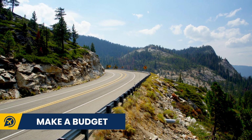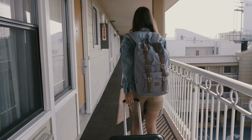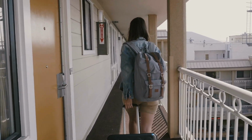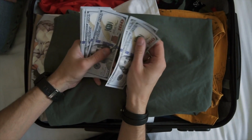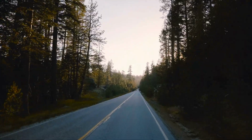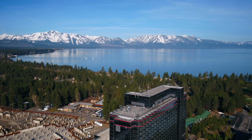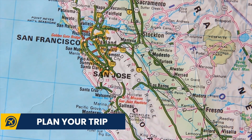Once you have chosen where you're going to go, you need to decide on a budget. Before you start looking at hotels or car hire prices, give yourself a budget. Work out how much you and your travel buddy or group can afford and keep this number in mind when you start planning.